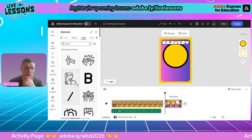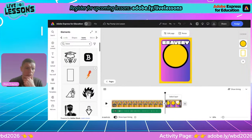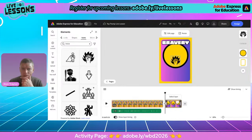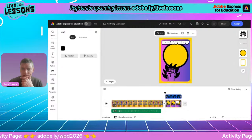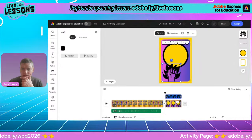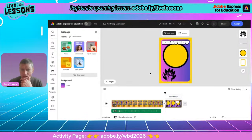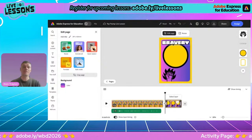This one, could do a superhero one. I kind of like this one. Yeah, nice. Right, bravery. So I'm going to bring that down. It shouldn't be so big. I don't know why I made it so big. Around about there. There we go, bravery. We got a fist with a flame to kind of represent bravery.